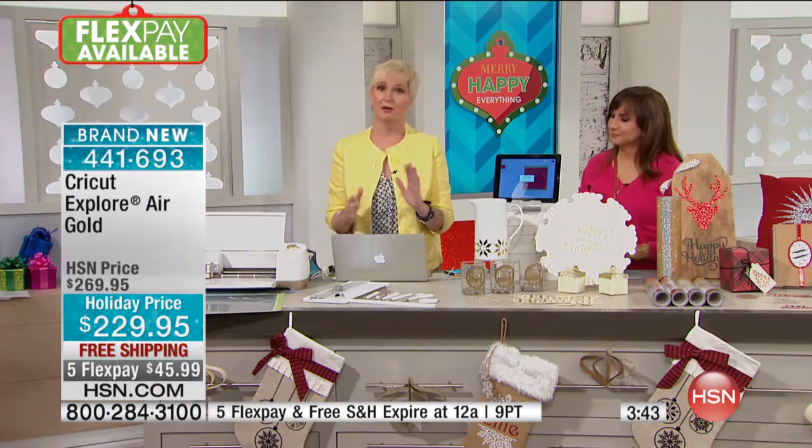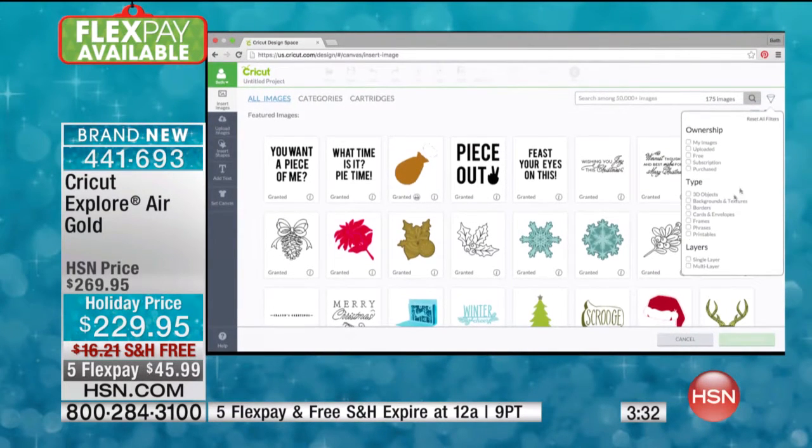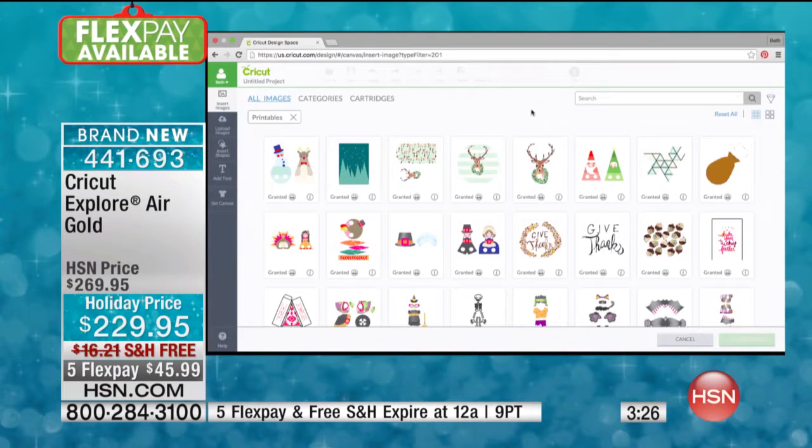I want to be sure I talk about printables for a minute because they are absolutely spectacular. I'm going to go to the computer. Okay, I'm back into the images and what's available. I'm going to go over here to this little funnel icon and click on printables. Printables are just what you would think. You can print them out on your printer, and then the Explorer Air is going to cut them for you.